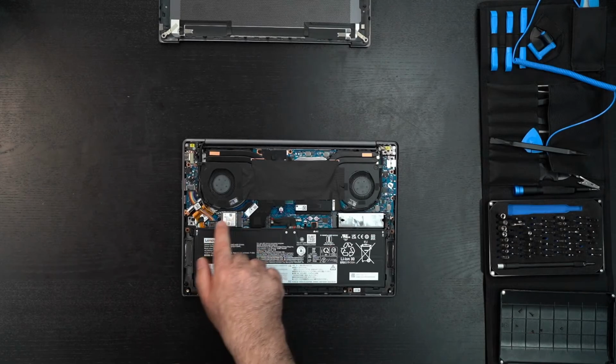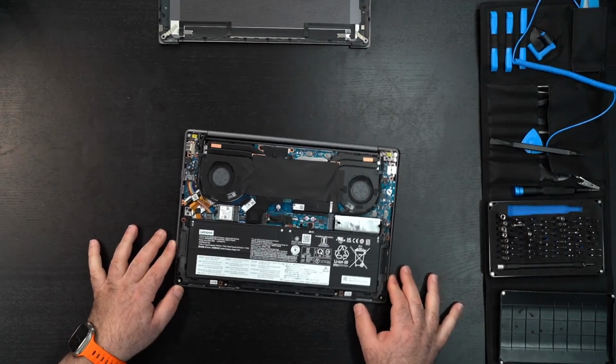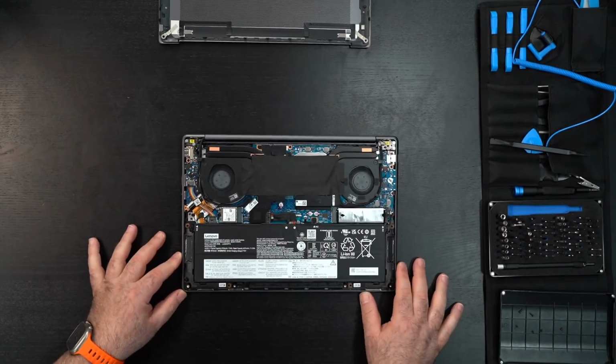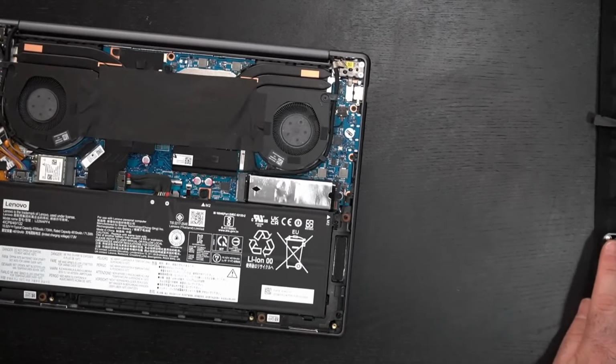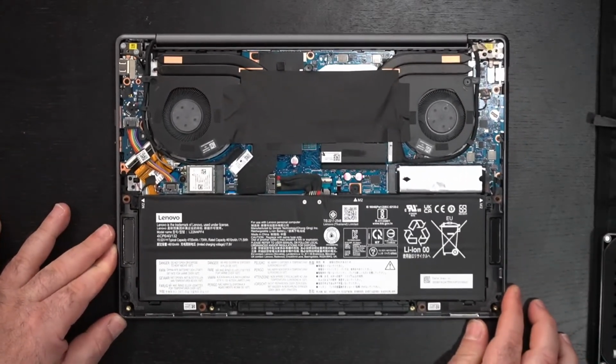Upgradable Wi-Fi Bluetooth card right there. That's good to see. And the RAM is soldered in, so I don't need to remove that. I already know that it's soldered in. So let's get a closer look here, and I'll use this shot in the video.